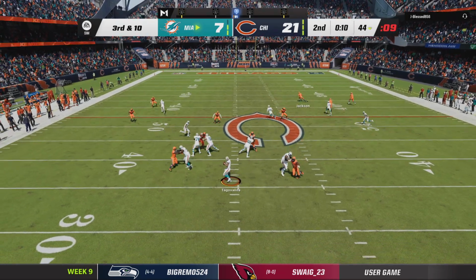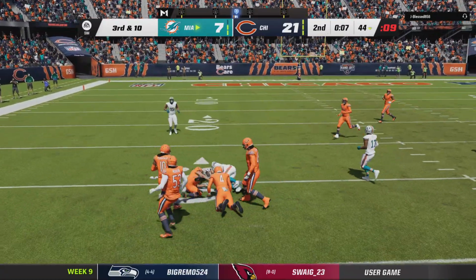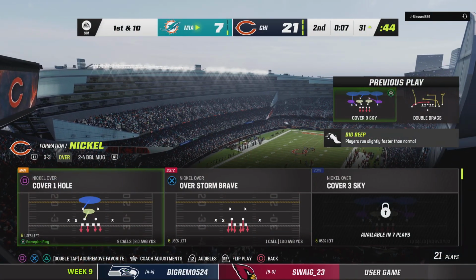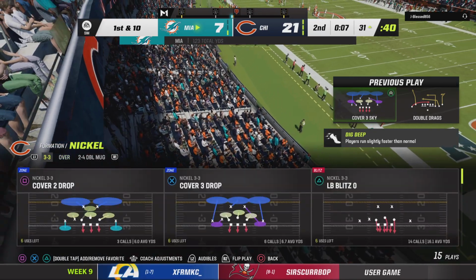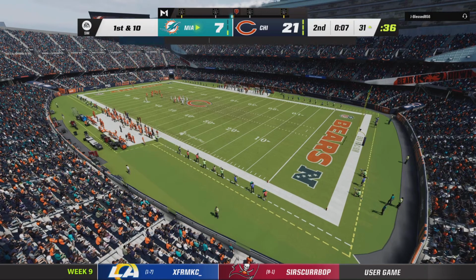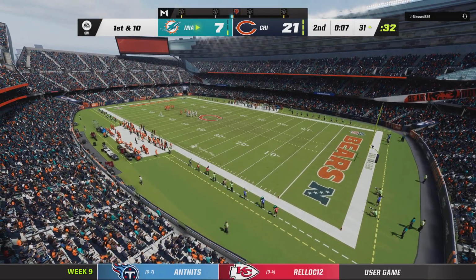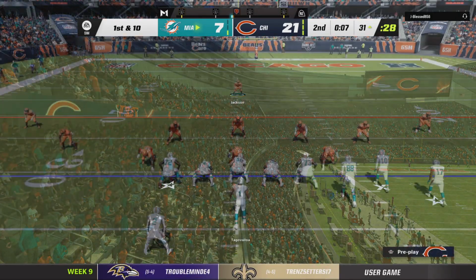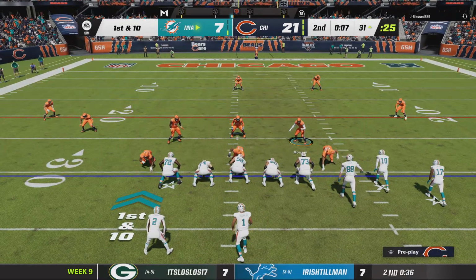From the gun, it's Tua. That's caught by his big tight end, Mike Gesicki. Now a timeout taken. Perhaps a chance for one more quick play and then another timeout if they hurry. We'll see. Line of scrimmage, the 31 now on 1st and 10.